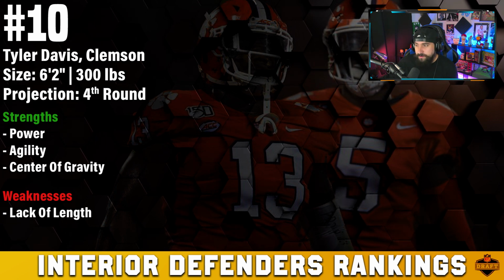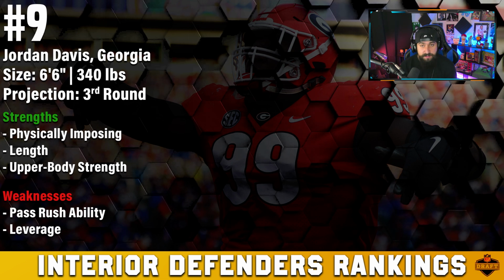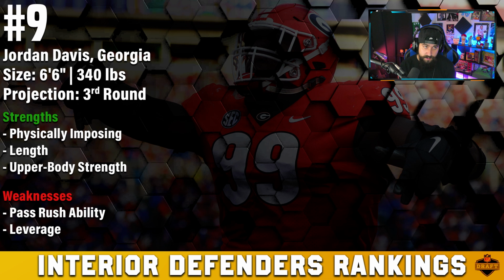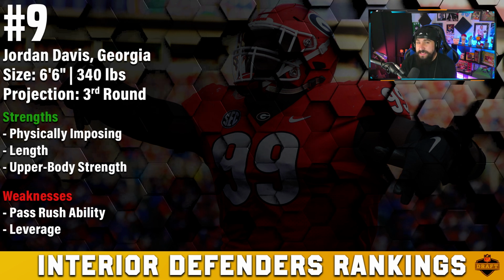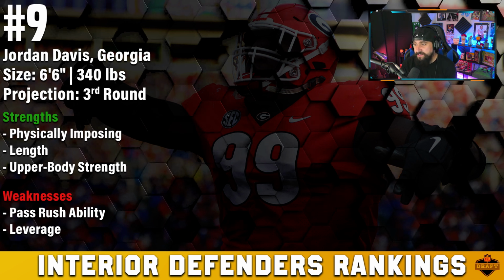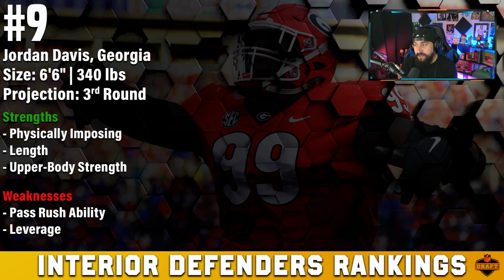On to 9. Jordan Davis. This is the hot take. I know a lot of people were really high on Jordan Davis. I just happen not to be one of them. He's probably the best pure run stuffing nose tackle in this class. I think you can make an argument that T'Vondre Sweat out of Texas might be the actual top nose tackle in this class, just because he's got a bit of pass rushing upside when it comes to what he can do athletically, as opposed to Davis. Davis relies a lot on just being physically imposing, which he is, 6'6", 340. That's kind of hard for any offensive lineman to deal with.